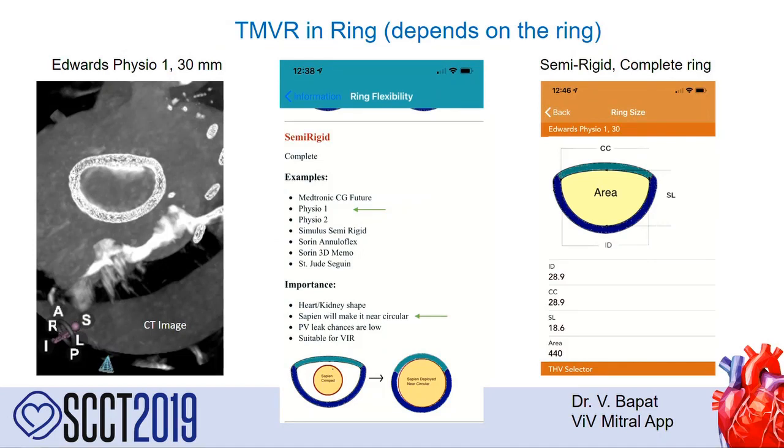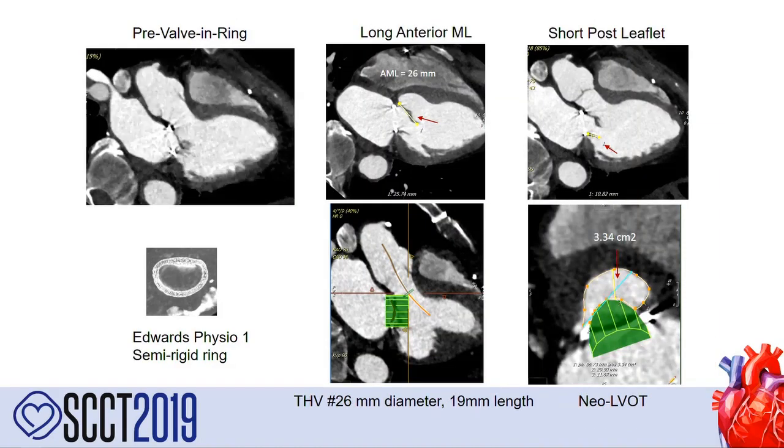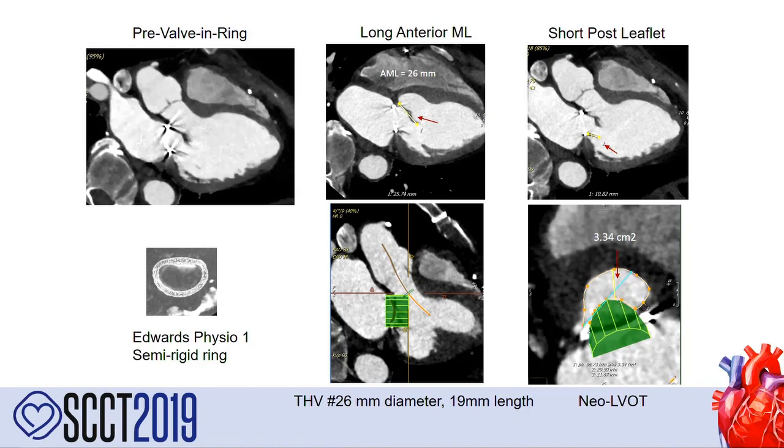What about valve and ring? It depends on the ring. If the ring can be transformed to be circularized, which it can be in this particular ring, then you have the potential to eliminate that funny shape that would cause paravalvular leak. And here we can see what the area is, 440 millimeters squared, and here's the pre-valve and ring. And it's a very long anterior leaflet. Remember, I told you, we're accounting for everything but that. Now, we know that it's long and a potential problem.